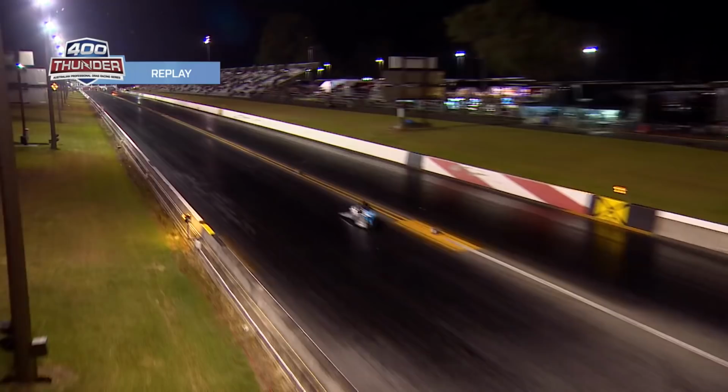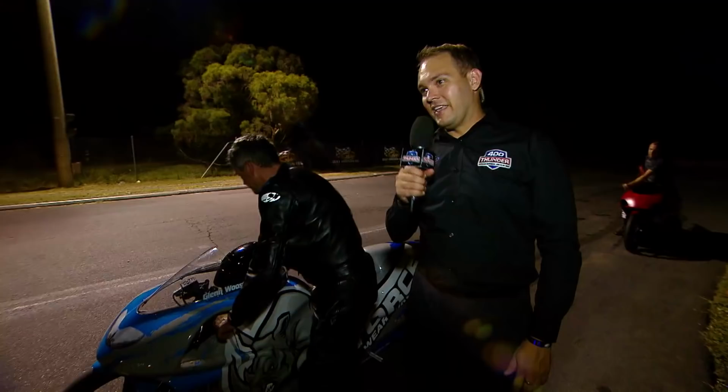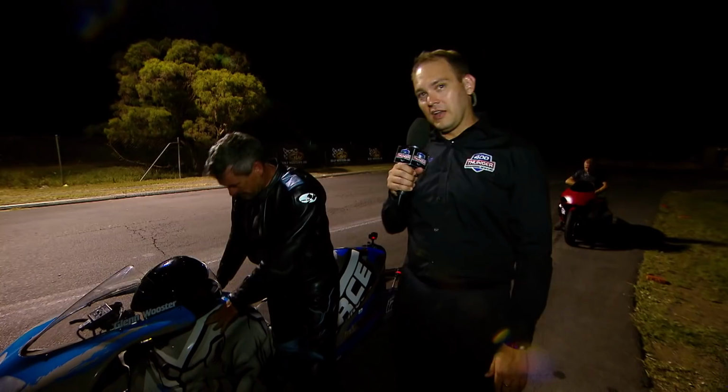Yeah, we're down here with Glenn Worcester, of course, the pro bike. Got himself a little bye-run this time, but you're looking much happier. Yeah, no, look, that was terrific, that one. It went straight out of the hole, and I just kept feeding it and felt good right through the top end. So I don't know what the number was, but I just know the ride was good.